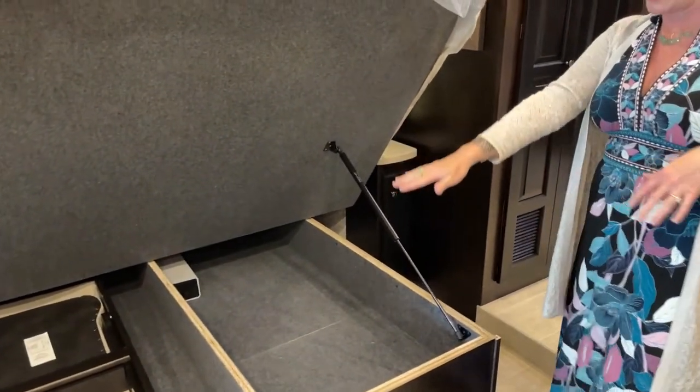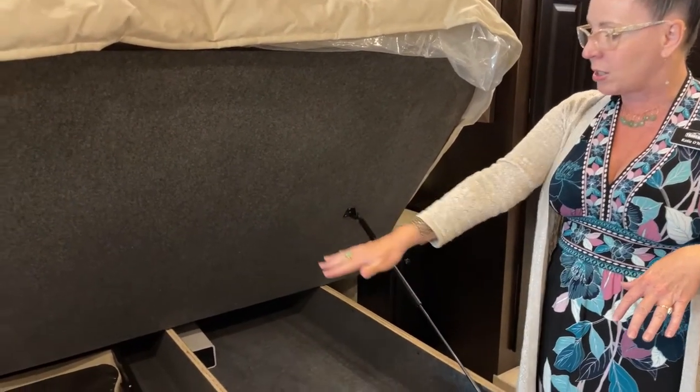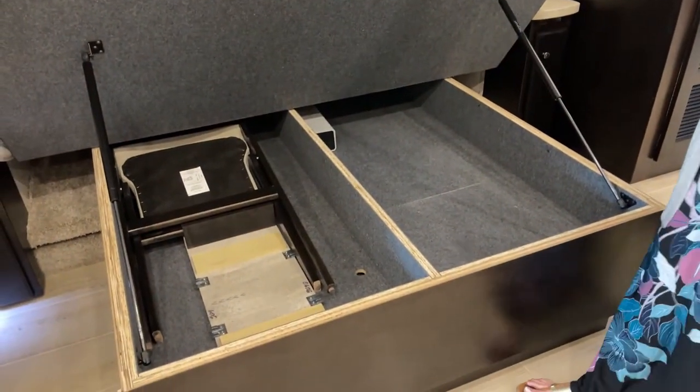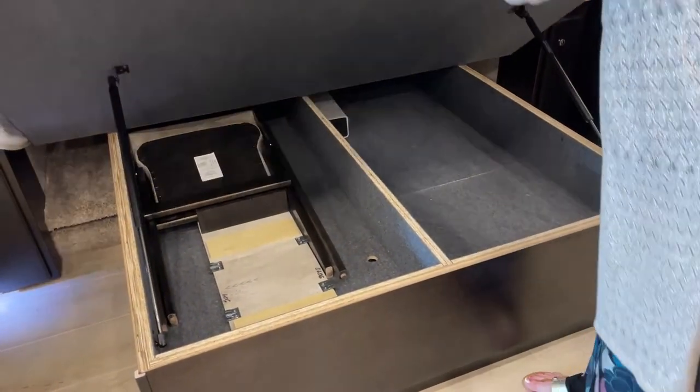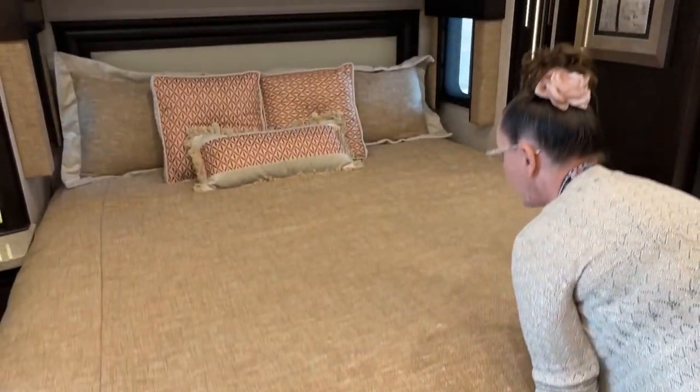I do have one of the table leaves out in the cab for us to take a look at in the galley, but you've got two additional chairs here, so you can very easily sit six people in your dining area in this coach, and that's where they have the extra two chairs and extra two table leaves.